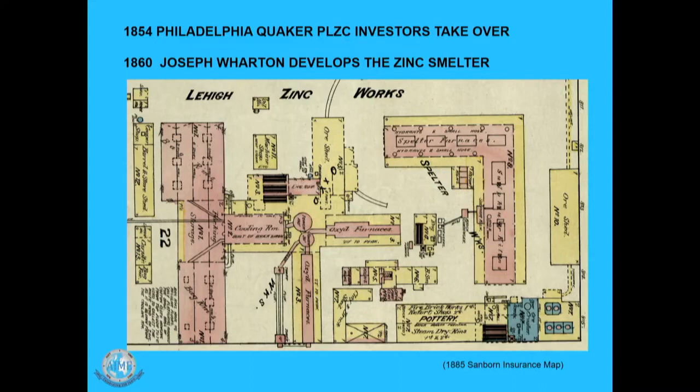Wharton had an interesting agreement. He agreed to operate the zinc plant. He grubstaked the plant with his own money, and he agreed to operate it for 5 years, and then he would leave the business, and he did that. They had a lot of struggles with the technology and the finances, but fortunately for him, the Civil War came along, and for the last 3 years of his management of the zinc works, they made a lot of money, primarily producing zinc metal to be used for making brass cannons and that type of weaponry.